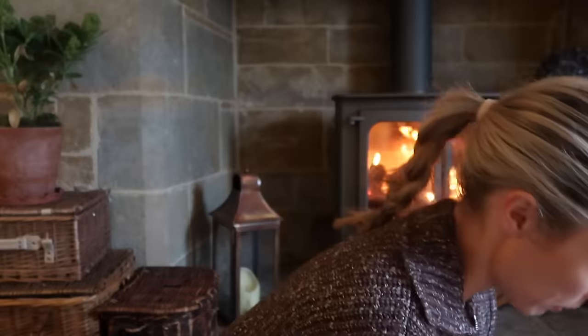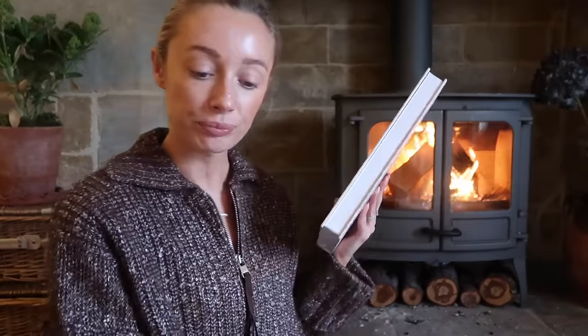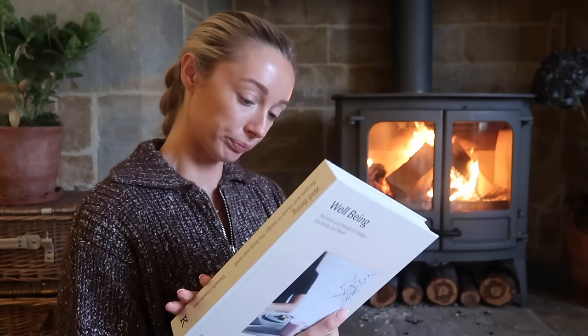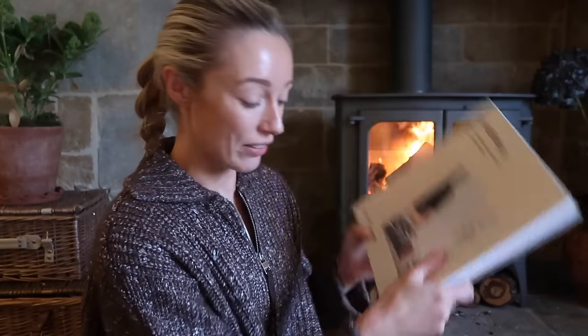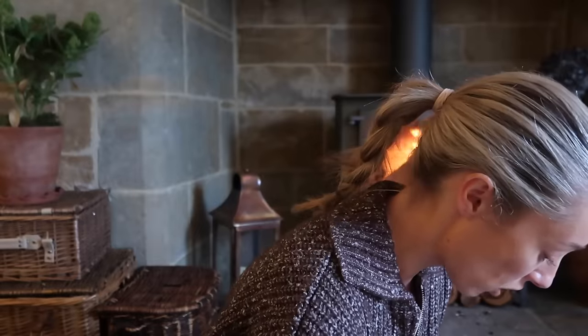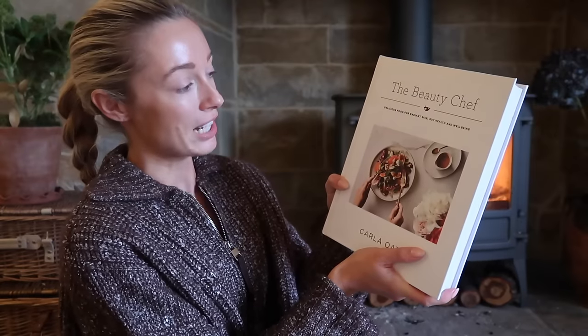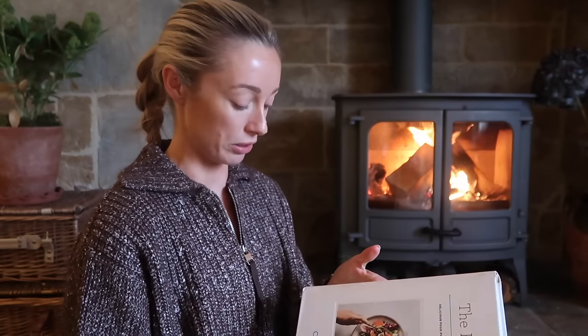So for example, I've got a book here called Wellbeing, Recipes and Rituals to Realign the Body and Mind from Danielle Copperman. So that looks quite nice. Gonna have a little flick through that. And then I've got Carla Oates, what a great name for a chef, The Beauty Chef, Delicious Food for Radiant Skin, Gut Health and Wellbeing. She must be fuming because she obviously wrote this book and mentioned gut health in the title a few years ago.